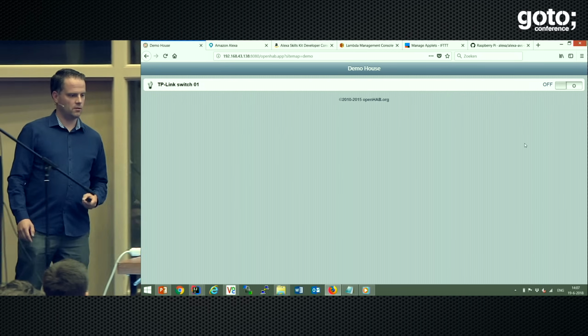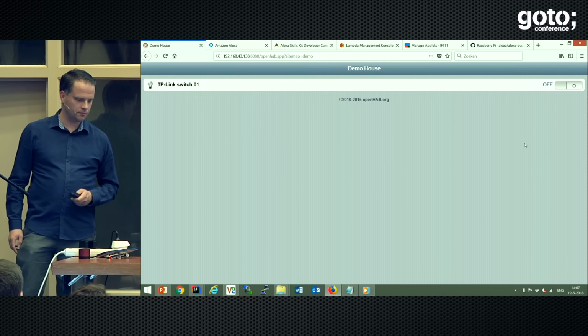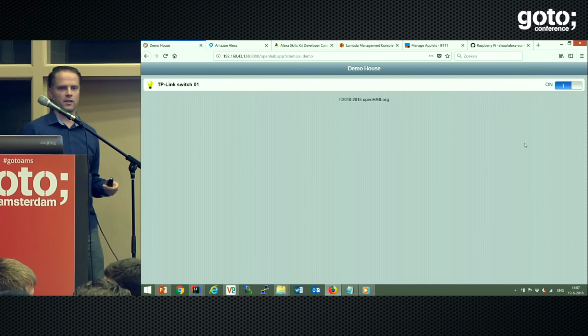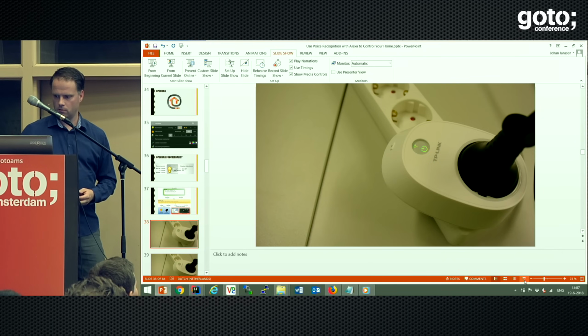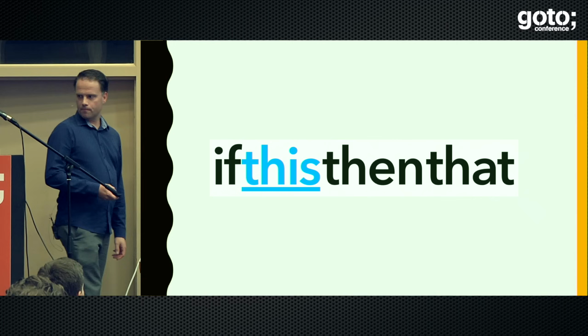Alexa, trigger switch on. Now the status is also updated in the interface, so it works both ways, which is quite nice. So it is on or off.